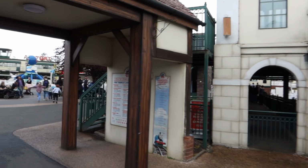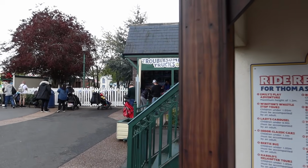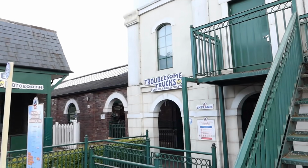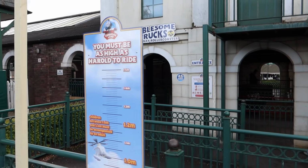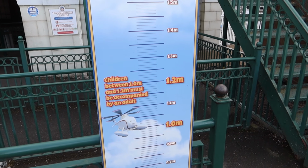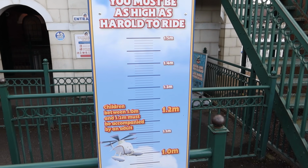Well, yeah, let's head round towards Troublesome Trucks. Just show you the restrictions board for this and where the entrance is. Yeah, it's right here, literally on the right hand side. When you come back round, the Runaway roller coaster, and here's the restrictions. So yeah, children between 1 metre and 1.2 must be accompanied by an adult. You can see 1 metre there, and of course if you're over 1.2 then you can ride without an adult.